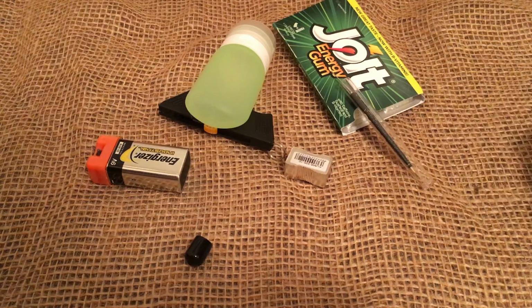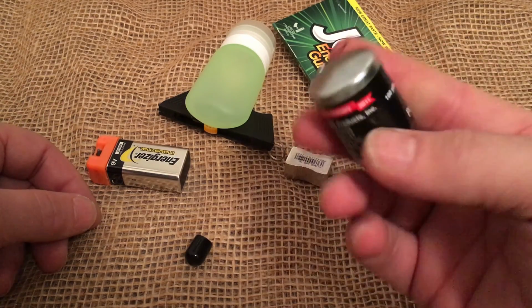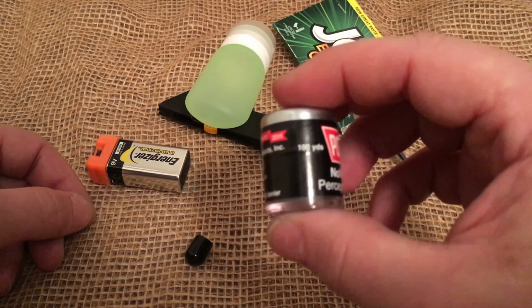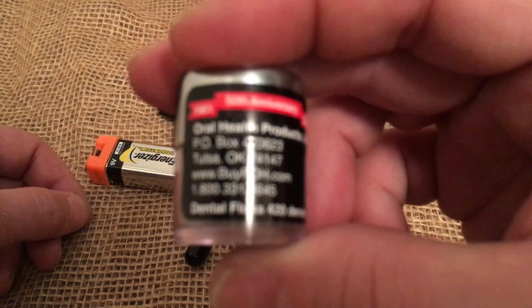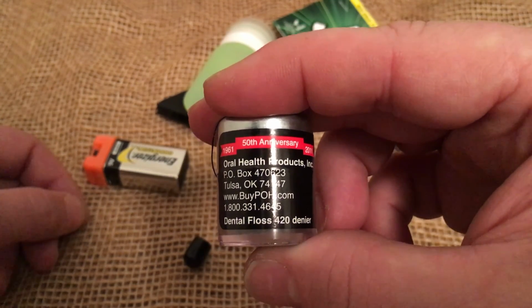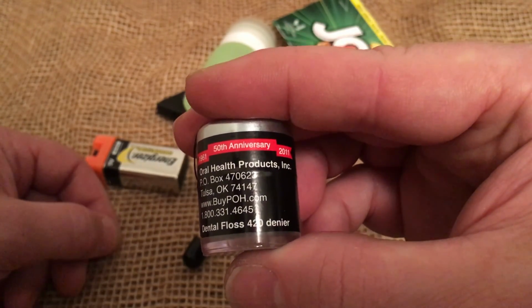Another thing I like, going along with the thread, is called Poe No Accidental Floss. A lot of people keep dental floss in their bag, and this is 100 yards of it. Where's it from? Tulsa, Oklahoma. You can get it on Amazon, but this says buypoe.com.